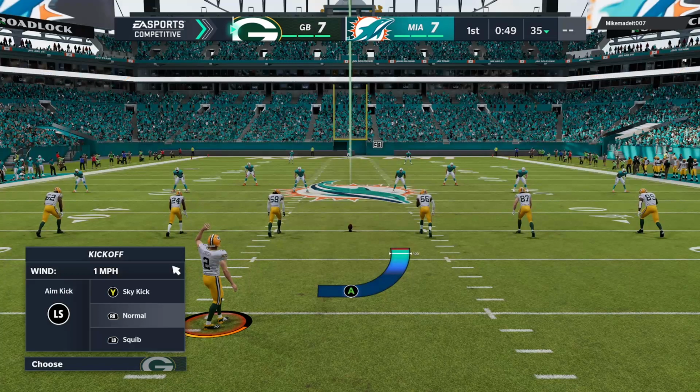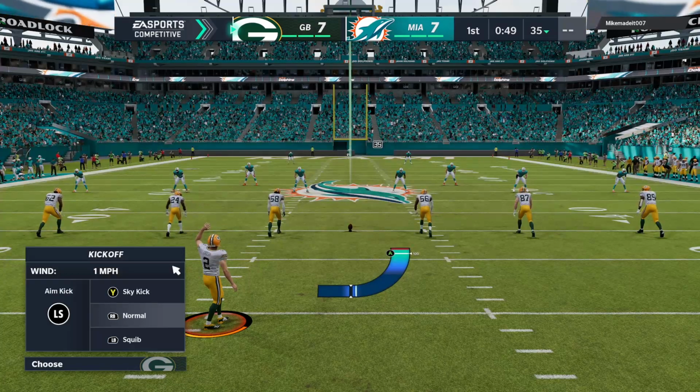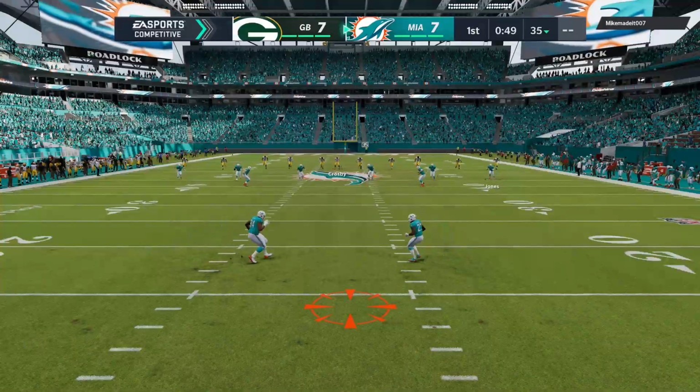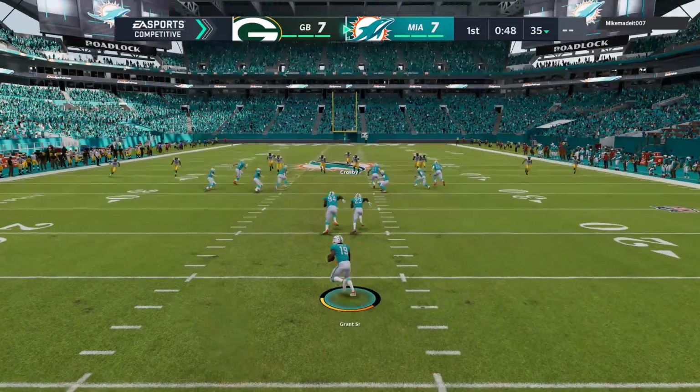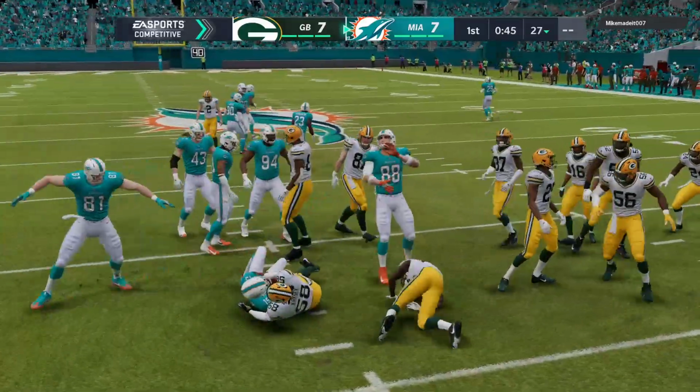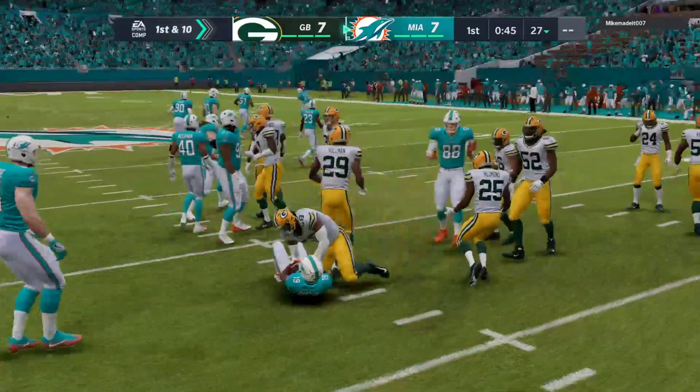Mason Crosby to kick off for Green Bay. Each team's had it. Each team has scored. 7-7 here as the kick's away. This is Jakeem Grant. And they'll get him down inside the 30 at the 27.